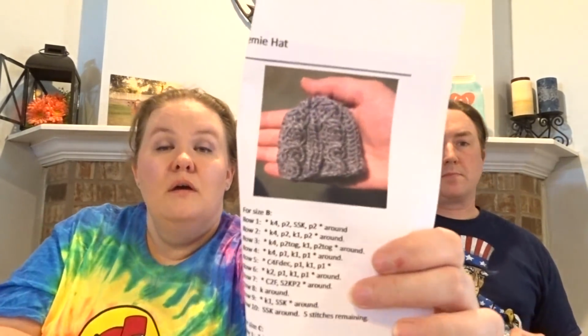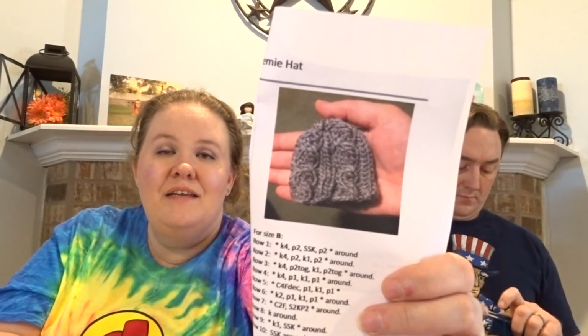But I have to show you this picture. Oh my goodness, look how teensy tiny that is. I mean, you could whip that out in like 30 minutes or less. Well, I could. I don't know if he could. About a week. And this one is on worsted weight too. And then you have Preemie baby beanies, and this one is a fingering weight one. And this one is by, I don't know. It doesn't say, but it's free.